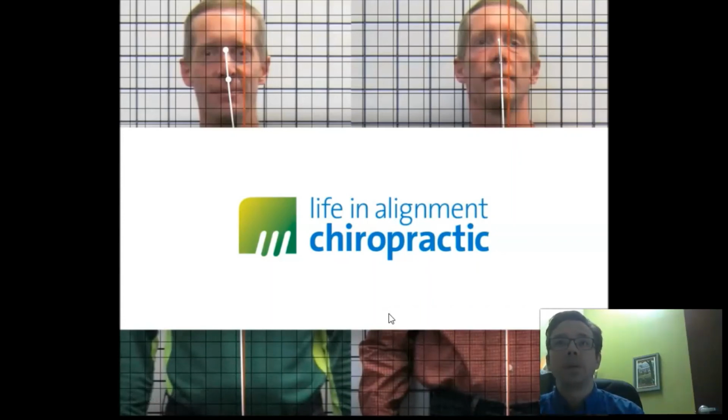And shift is possible. Shift happens. Positive movement, positive shifts in spine and body are possible with the right form of chiropractic care.